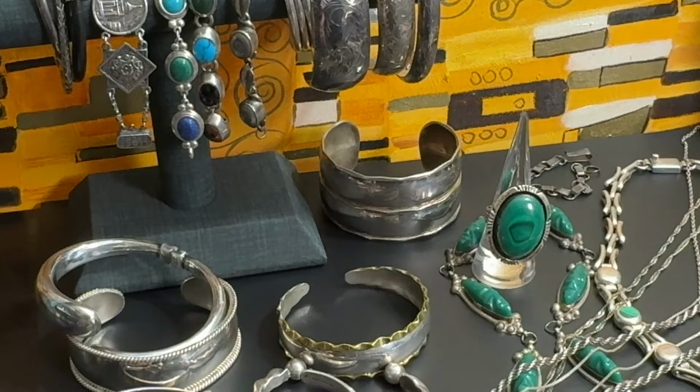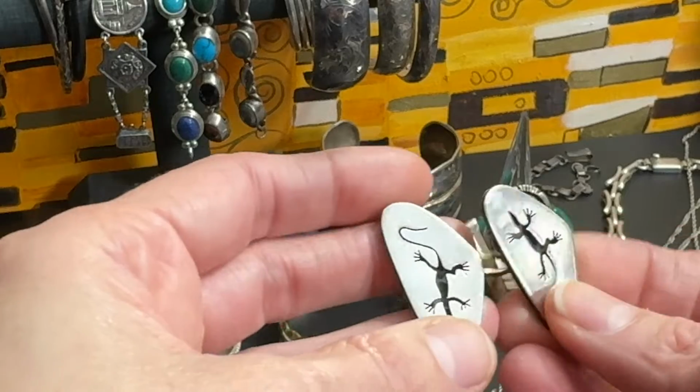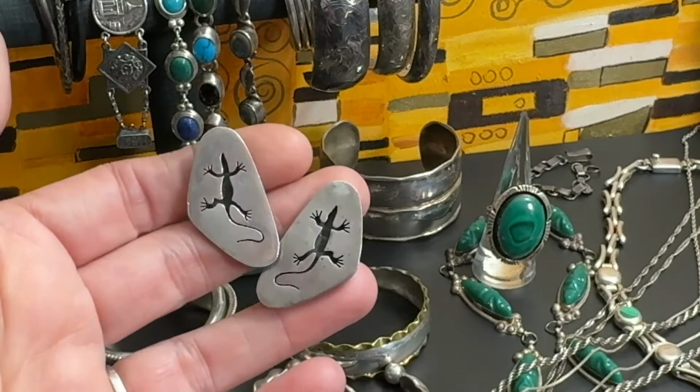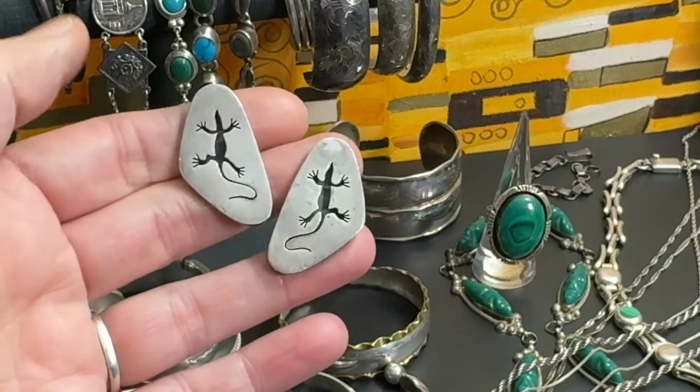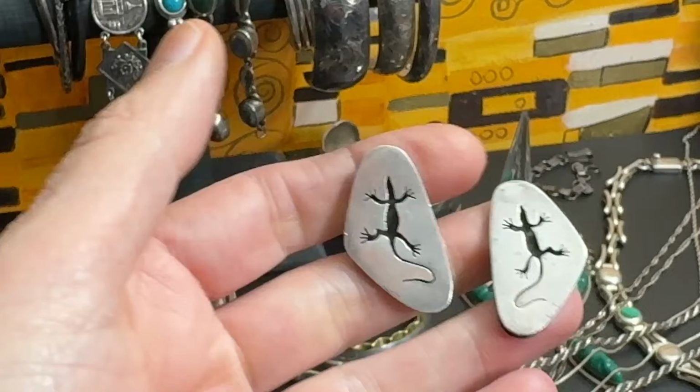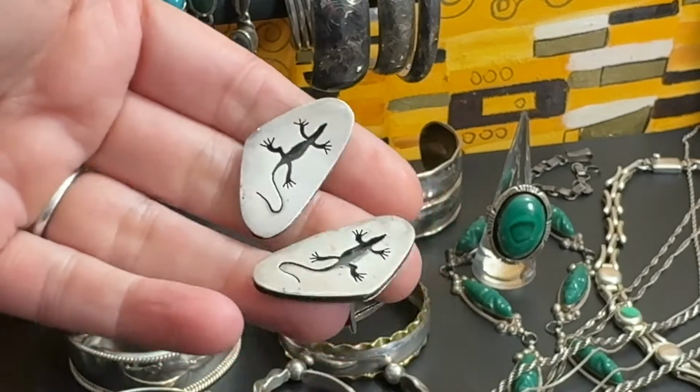I did get some cufflinks. Now, I just grabbed a little bit of assortment. I have tray after tray behind me, so there are more cufflinks, but these were the more fun of the other ones. These are Tasco, I believe. I think they're signed, and we have the geckos.